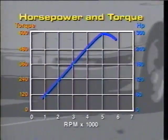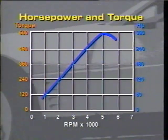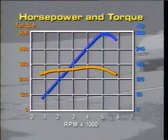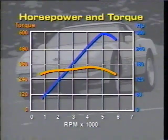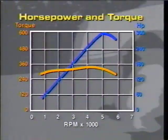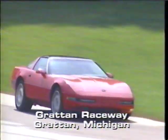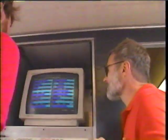But more important than how much power it puts out is how the LT1 manages its performance capability. As the horsepower and torque curves for the LT1 indicate, the LT1 is engineered to make maximum use of its power. Peak horsepower is at 5,000 RPM and the engine redlines at about 5,700. Also notice how the torque band is wide and flat. This shows how the LT1 is tuned to deliver a consistent level of responsiveness at both the high and low end of operation. We conduct extensive testing of Corvette's engine performance every year to ensure that you're getting the most out of its capability.